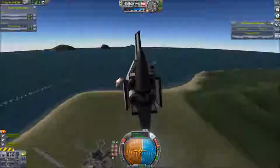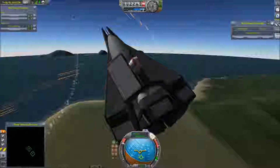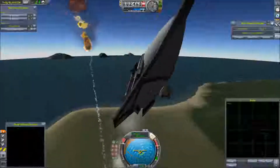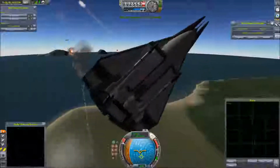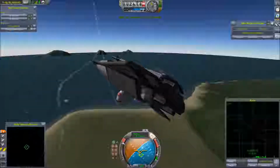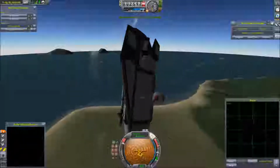So, the AIM-9s are engaging now. Come on, fire! Fire, fire! Please! The Electrov's weakness is the AIM-9! Oh! But the AIM-120 sure is damaging to the Flying Squirrel. Oh! That must have hurt.